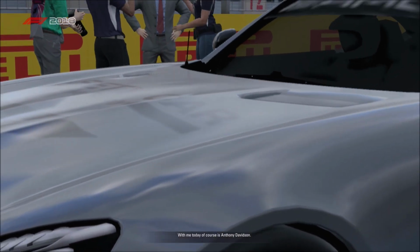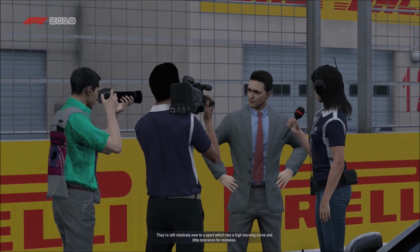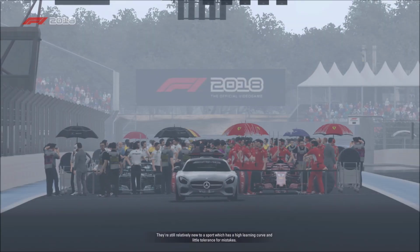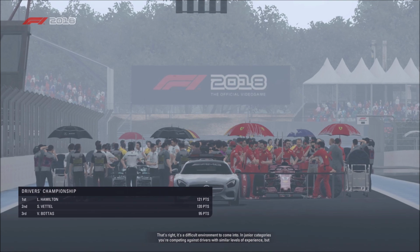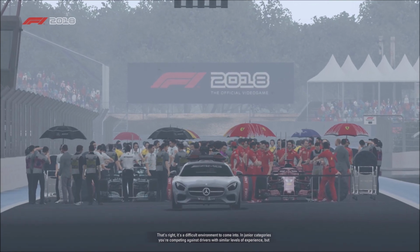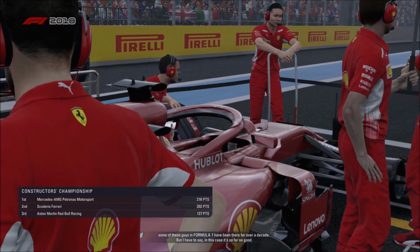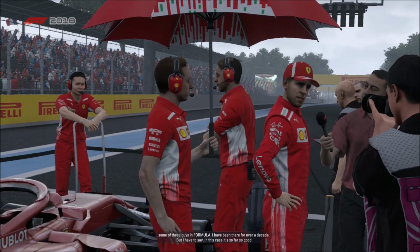With me today, of course, is Anthony Davidson. Let's talk about Williams. They're still relatively new to a sport which does have a high learning curve and, of course, little tolerance for mistakes. That's right, it is a difficult environment to come into. In junior categories, you're competing against drivers with similar levels of experience. But some of these guys in Formula One have been there for over a decade. But I have to say, in this case, it's so far so good.